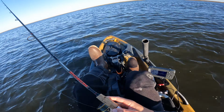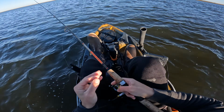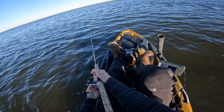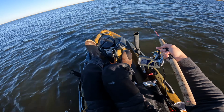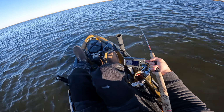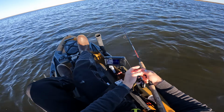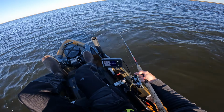Alright, we're gonna try that drift again. Last time we dropped right on top of one. Trying to line it up with the wind so that I get pushed over the ledge. Because if you're, you know, a couple feet off of it, you're really not catching much. Ooh, a little short strike right there. Might have been a little perch. Didn't really feel like a striper hit.